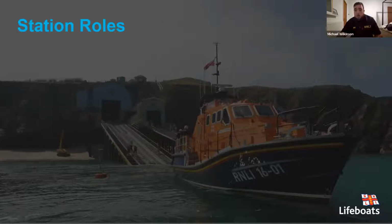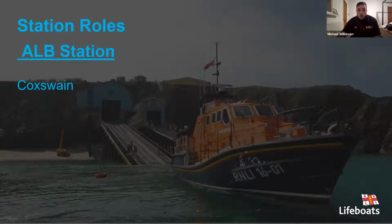Talking about background roles, our station mechanics and our station roles. In an all-weather lifeboat station, there's only up to 2 people actually paid to be there. Some stations only have 1. Our coxswain or mechanic, these 2 people or 1 person in most stations, are there to make sure that that boat can go to sea with the right crew and is safe to continue. The coxswain works with the crew, making sure all navigation and things are up to date, and working on the weather decks side of things, so things that are outside.